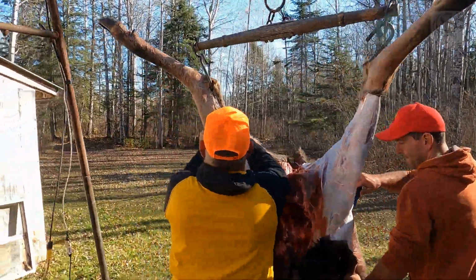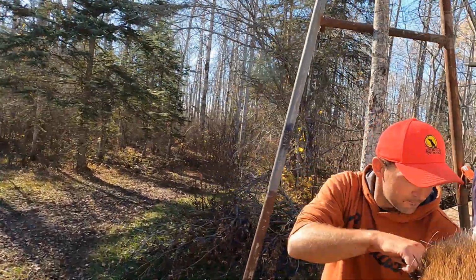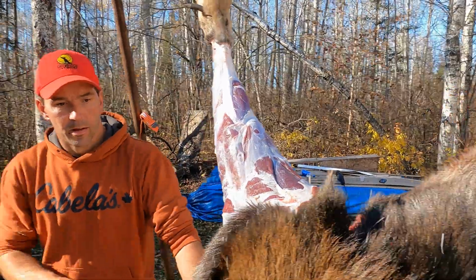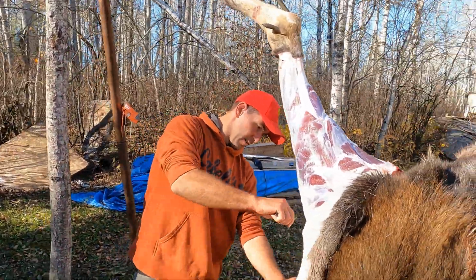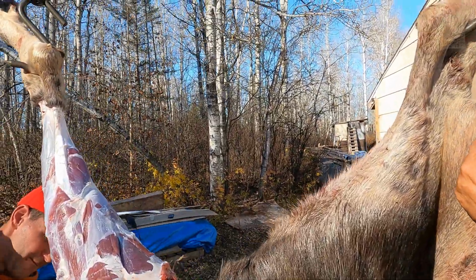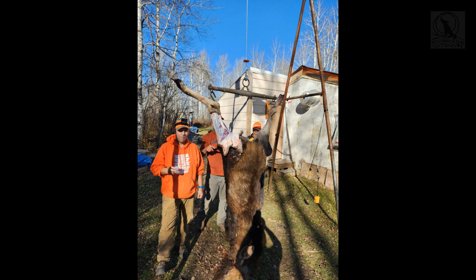Back at the cabin, we can get the moose all skinned out now. We had a successful moose hunt. Let's see what happens with deer season.